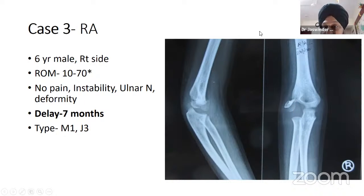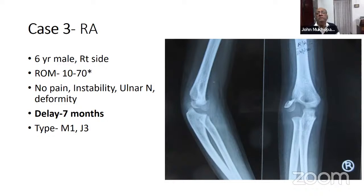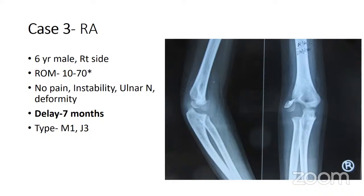So Pushpinder, you are there? Yes, sir. What would you like to do here? The fragment is displaced. We need to fix that fragment by open reduction and fixation with some screw or K-wires. So you'll do this at 7 months? Sir is asking whether you'll do this at 7 months. It's because of the delay of 7 months.